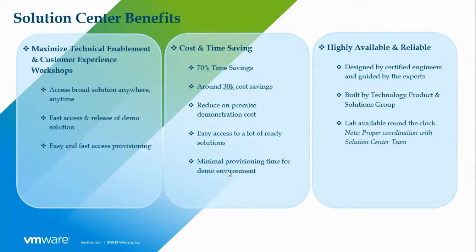Okay, number one is we can maximize technical, we can improve yung customer experience workshops sa inyo, no? You can access yung mga solutions anywhere, anytime, even at the comforts of your home. We can provide a release of demo solutions right away because the solution center is being deployed na agad, wala nang ganong ayusin because everything is laid out from software to hardware. So it is faster, it is easier in terms of provisioning.